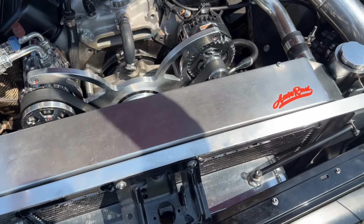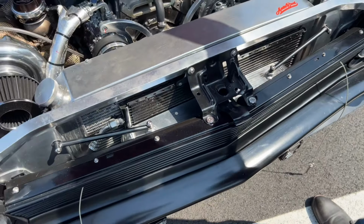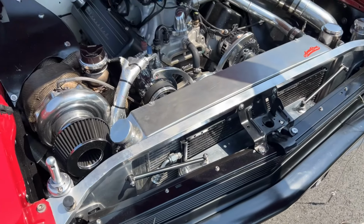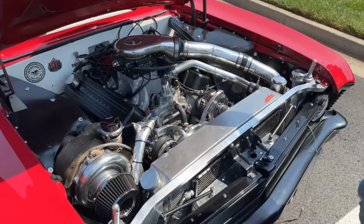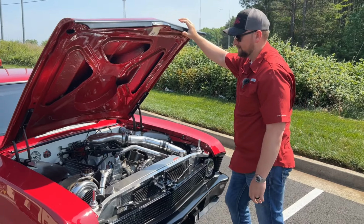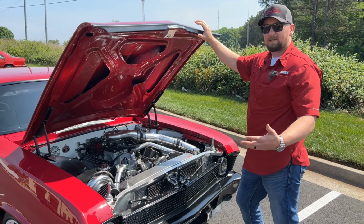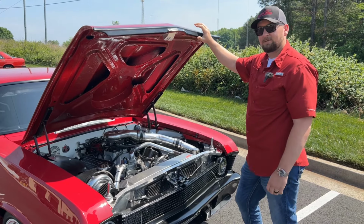You got a nice aluminum radiator here. You've got your intercooler up front as well. But overall, guys, this thing is built right, and we have tons of receipts on this thing, adding up to over $30,000 just by the previous owner with some of the stuff that he did to it. But overall, a very, very nice car. But with that being said, let's get to my favorite part, and let's take this one for a drive.